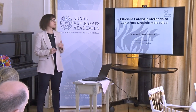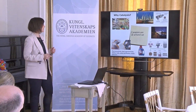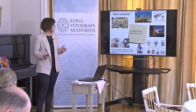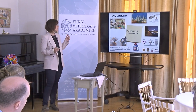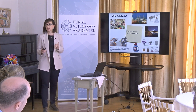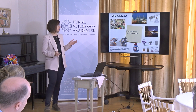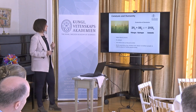So we are trying to develop catalytic methods to construct organic molecules efficiently. Why do we need to study catalysis? Because it is all around us. We need catalysts to make pharmaceuticals, to make food, to make polymers, soap, everything. But also we need catalysts to destroy harmful chemicals, like for example in the catalytic converter in our cars, also to purify water, for example.